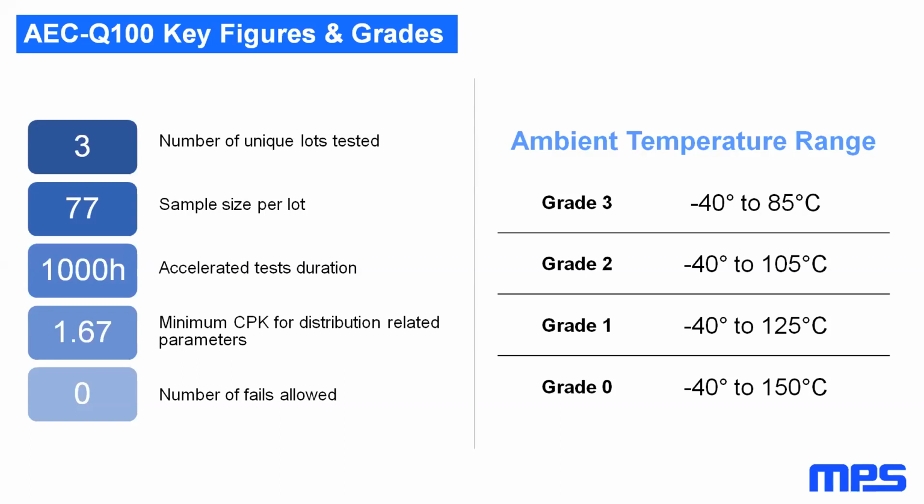For fabrication, wafer fabrication and assembly, statistical process controls are the requirement, and 1.67 CPK is the target. So if you're less than 1.67, then they're going to be looking for action plans on how you're going to reduce it, how you're covering it. And the number of failures that are allowed in any of the qualification tests is 0.